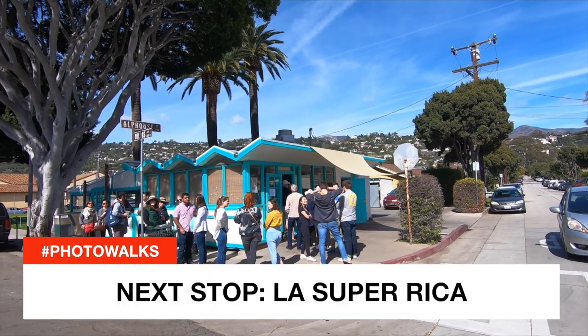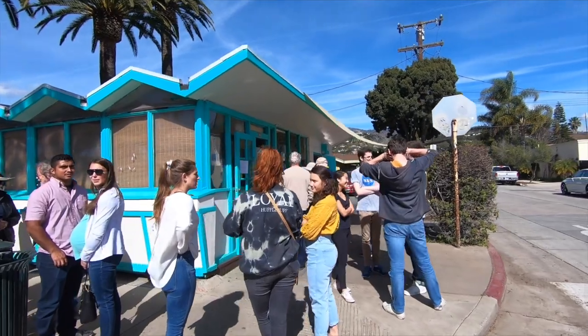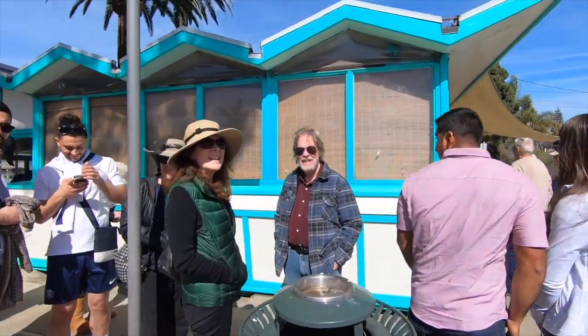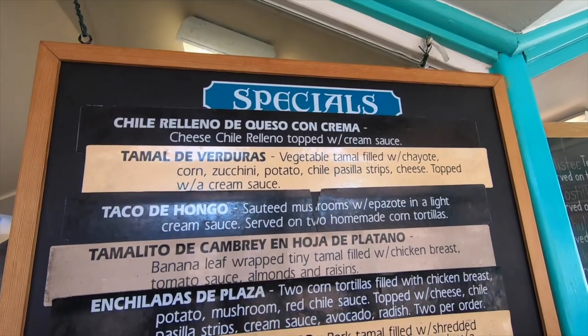For years, ever since Julia Child said that this little tiny Mexican hole in the wall was her favorite restaurant in Santa Barbara, well, there's been a line out the door to get in. And we agree, fabulous Mexican food at La Super Rica and terrific photo ops too.